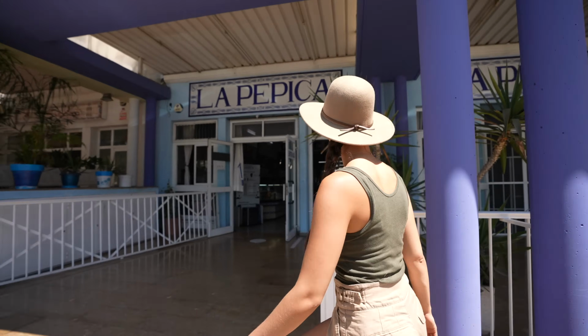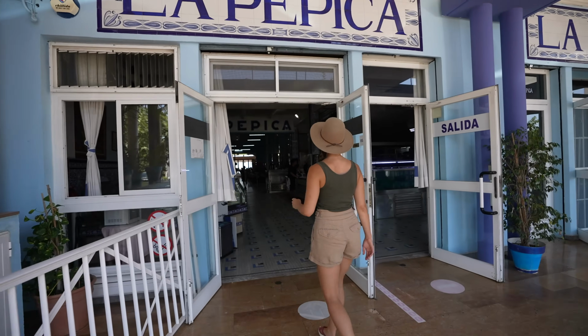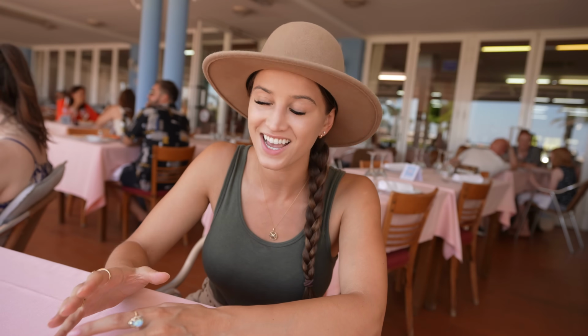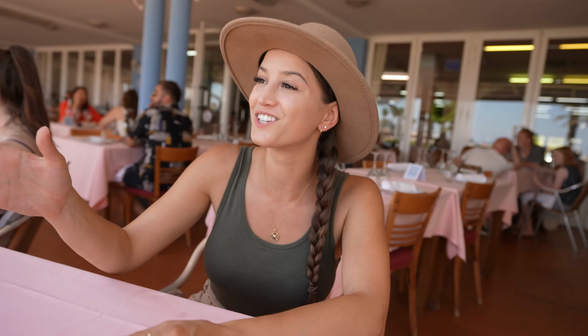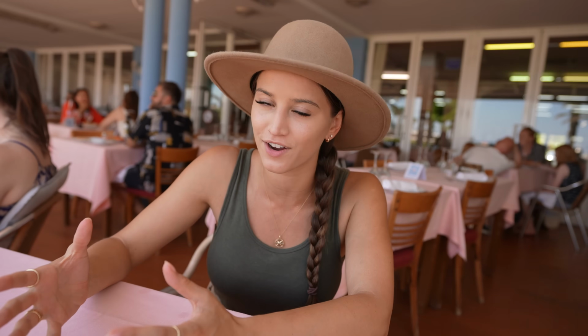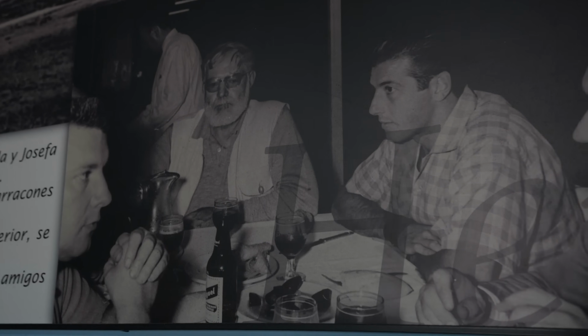The first stop on our food tour is La Papika, and this place has some amazing history. It's been here for over 120 years. It's sitting beachfront in Valencia, overlooking the Mediterranean Sea, and there's been a ton of very interesting customers here, ranging from Queen Sofia to Ernest Hemingway, and now us.